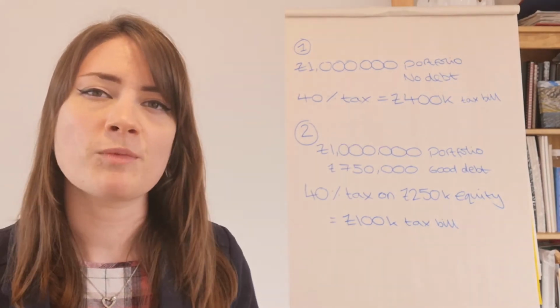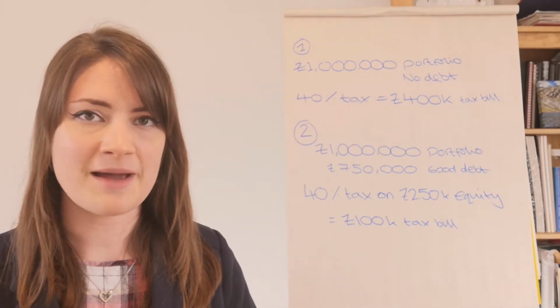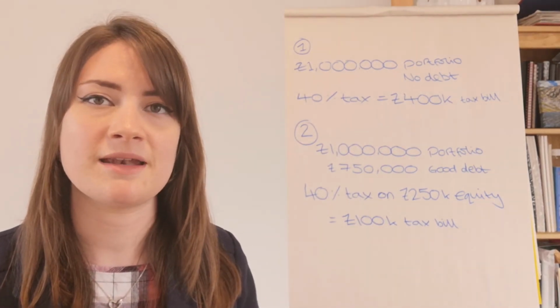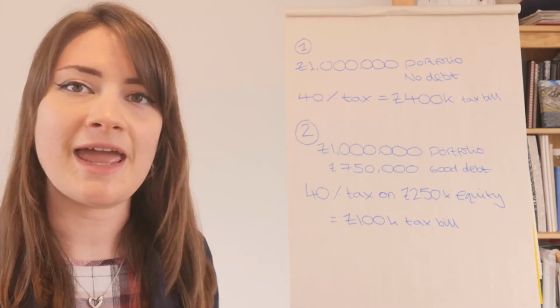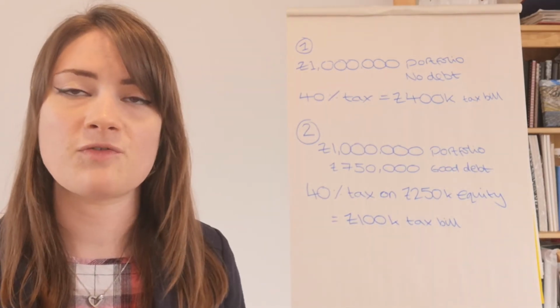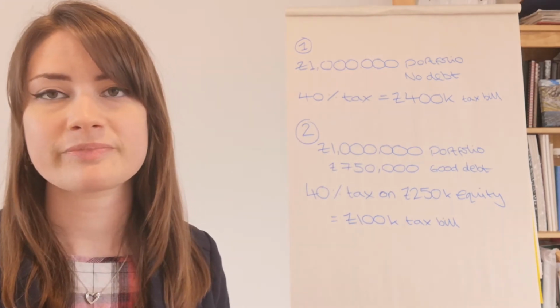Now, Sue probably didn't know when she was going to die, and it might have been during a falling or a flat market. And if this is the case, then the kids will probably only be able to sell the portfolio for 15 to 20% less than its market value. So that's roughly 800,000 minus the 400,000 tax bill. Then the kids are left with only about 400k out of this entire portfolio that they get to keep.